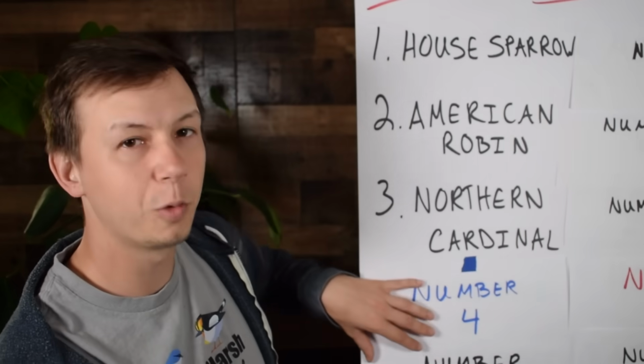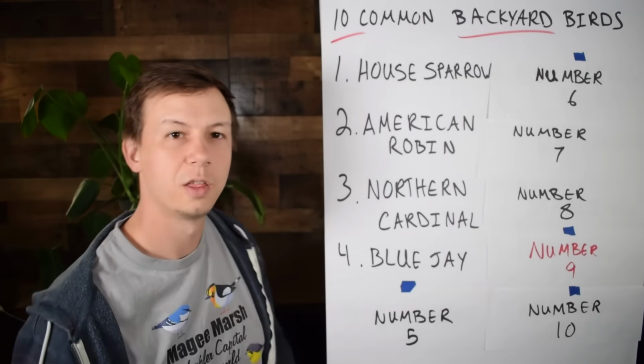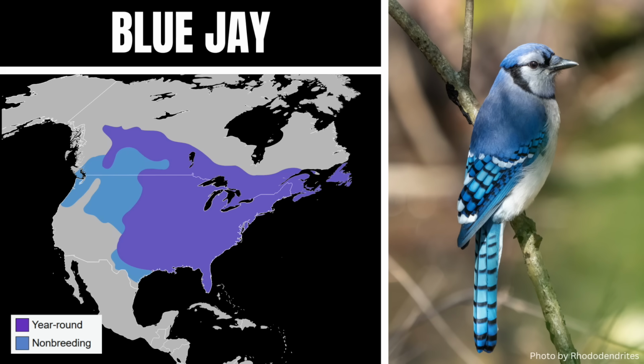Moving on to number 4, the blue jay. They're found in mostly the central and eastern United States, but you do have other species of jays in the west that you might also see.